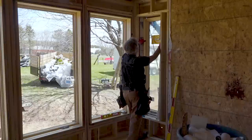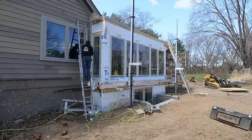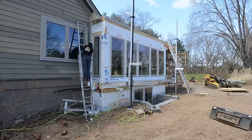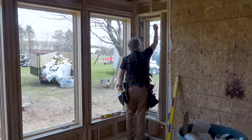Good enough? That's right on. Let's set some screws in it. You can feel the outside. You're right there.